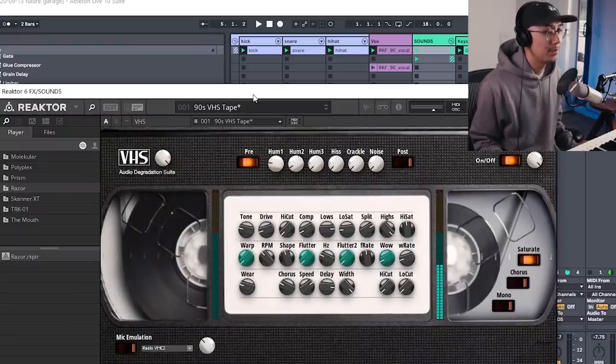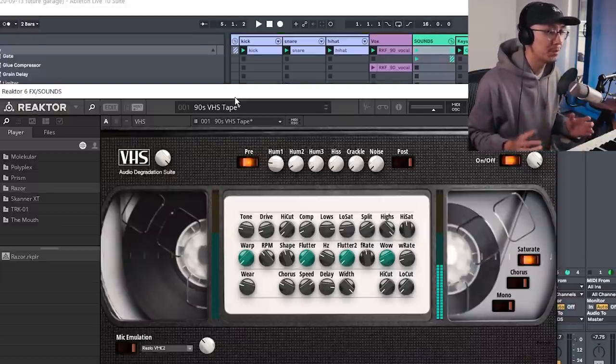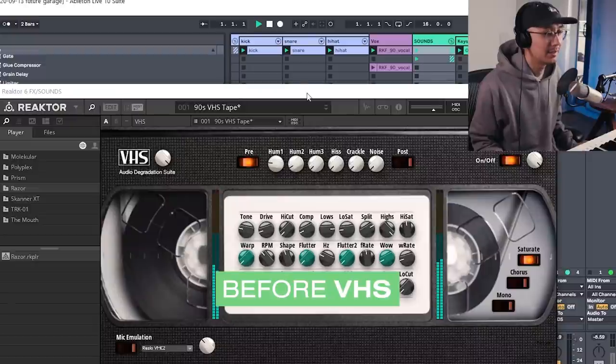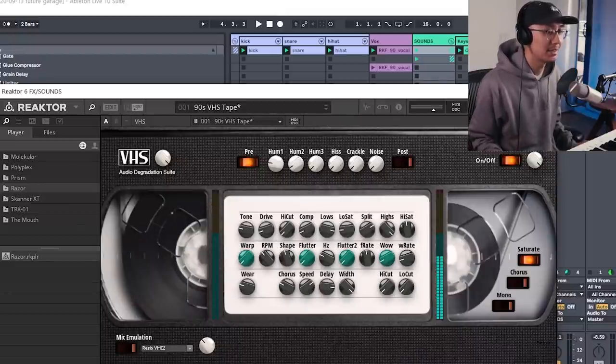And then I grouped all the musical elements together in a bus. I'm adding this Reaktor FX called VHS. Now, this is free, and I'll leave a link down below so you can grab it. But I really love using this little effect. It emulates an old VHS tape, so it gives you that lo-fi, gritty, warm sound. It adds a nice touch, especially if you want that lo-fi sound. This is a great effect. It just adds a little bit of warmth and saturation, and also adds that VHS buzz, or that lo-fi hum, to make it sound a little more lo-fi.